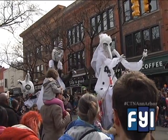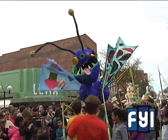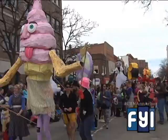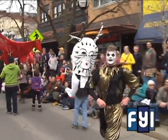Today is the 8th annual Festivals event in downtown Ann Arbor. We've had the community building all these puppets and come together to dance and play and just have a good time. As life-size puppets fill the downtown, madness ensues.